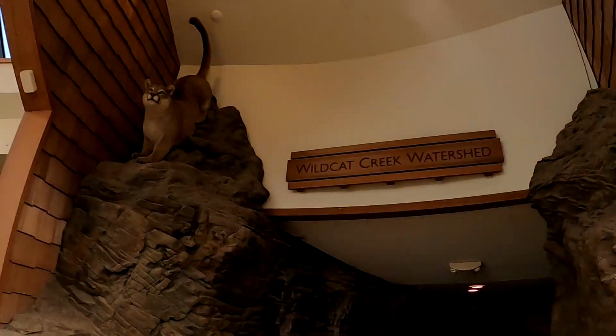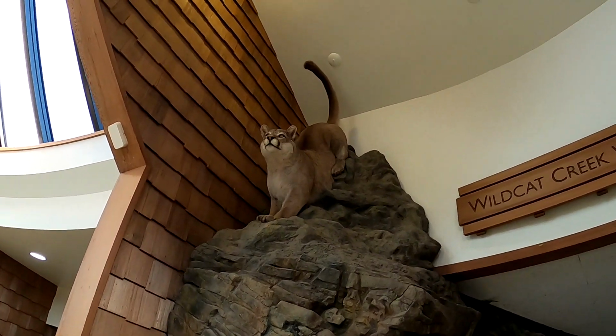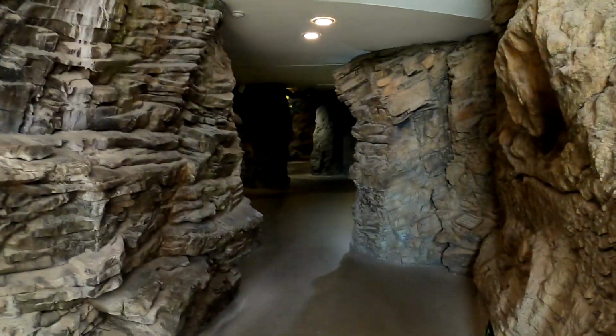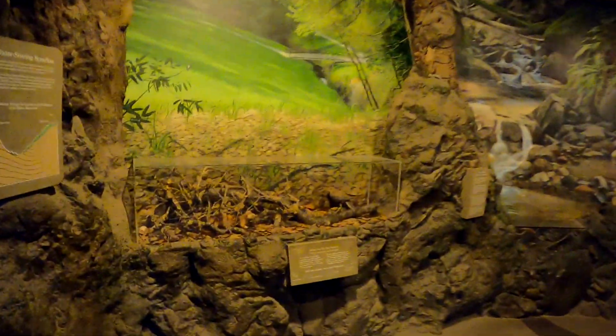It's a bobcat. And over here, they got a mountain lion. He looks friendly. Kind of. Let's see what's in the cave. It's cool. They have this whole sanctuary here.